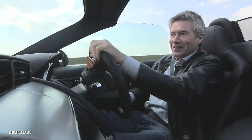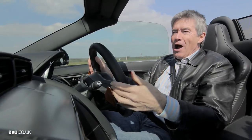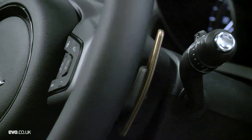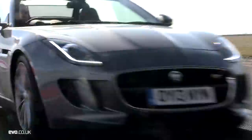Overcorrected myself there, Tim. The paddles are right where I want my fingers to be. This seems to be a Jaguar trait, and again, it's just something that niggles me.